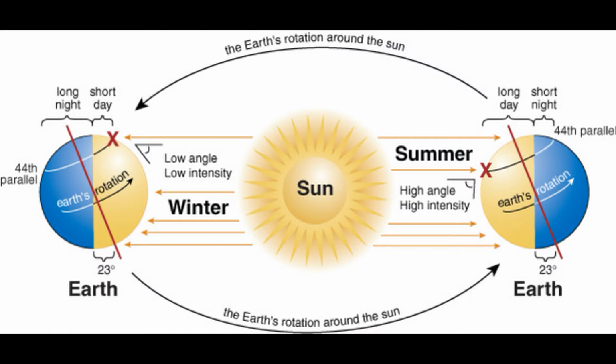We also know that in the winter we don't get as easily burned as we do in the summer. That's because in the winter the sun hits the earth, because of its tilt, at a low angle. Therefore, the sun's energy has low intensity. But when we switch over to the summer, the sunlight hits us at a higher angle, and therefore it has a higher intensity. Basically, it's more perpendicular.